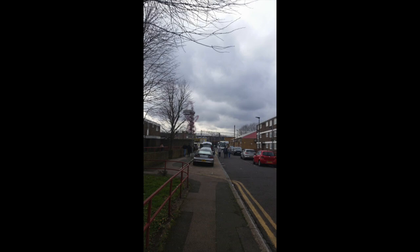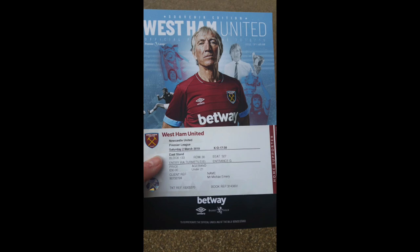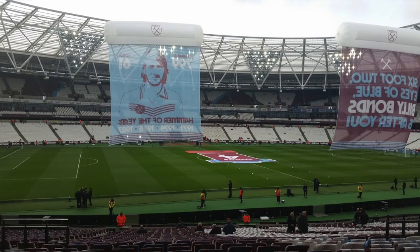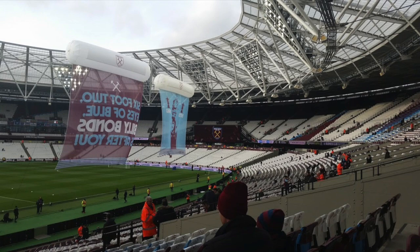That afternoon, I had tickets to the West Ham United game against Newcastle United. This was an amazing experience, especially because former player Billy Bonds had a part of the stadium named after him during a pre-game ceremony. After the game ended, I got back on the London Underground and met up with my friends to do a pub crawl, which was a lot of fun.